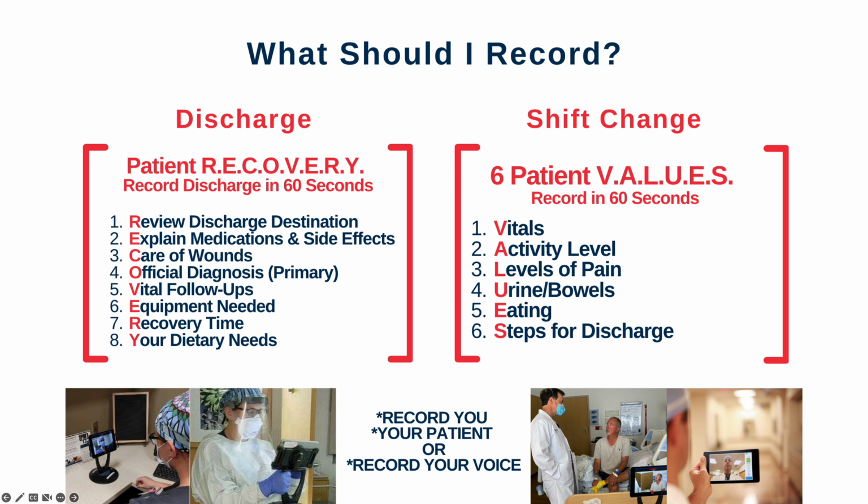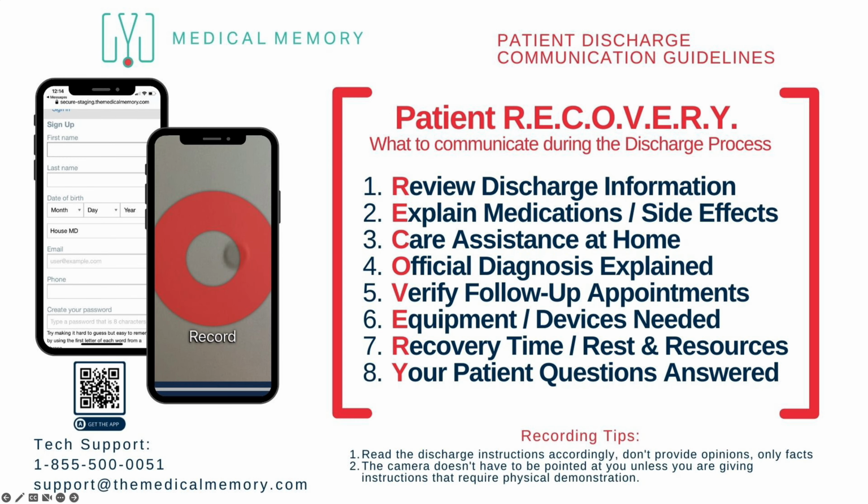So what are we recording? What should we record? Discharge and shift change tend to be the two biggest spaces that we see our hospital systems utilizing this. Shift change, especially ICU, NICU, when the family members can't be there with the patient and they're wanting an update. We created these scripts with a few of our partners to give a very clear indication of exactly what should be recorded when they're being discharged.